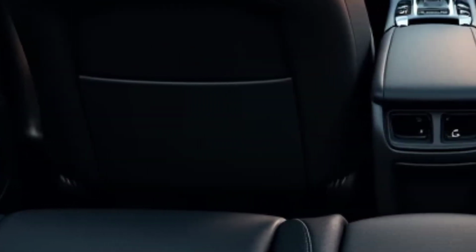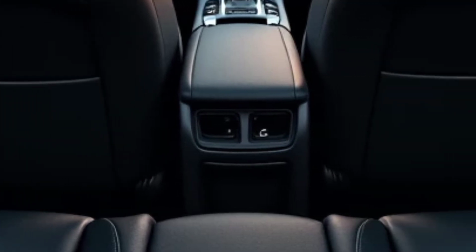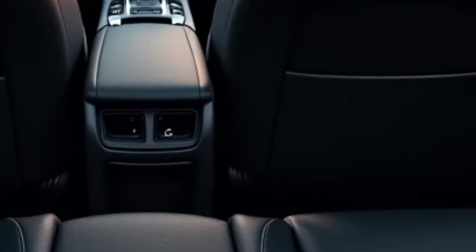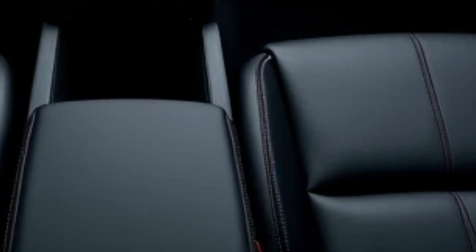Seats. Inside, the Civic continues to impress with ergonomically designed seats that offer support for long drives and daily commutes alike. Cloth upholstery is standard, but higher trims feature premium leather with contrast stitching. Front seats are heated, and the driver's seat is available with 8-way power adjustability for enhanced comfort and customization.